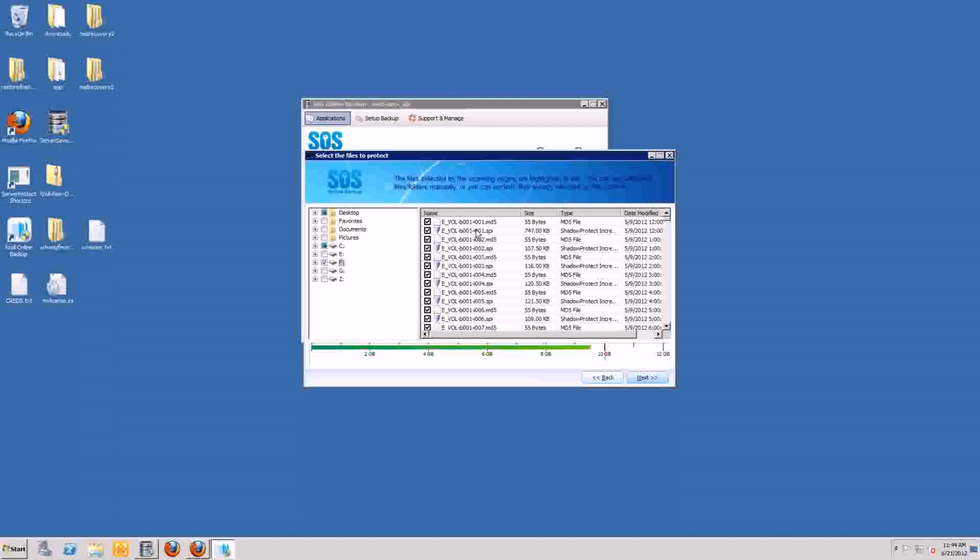So here I see a bunch of image backup jobs and their corresponding incrementals that are selected to go off-site. So this is essentially my staging machine, and I've installed SS Online Backup, and I'm taking the staging machine data off-site.